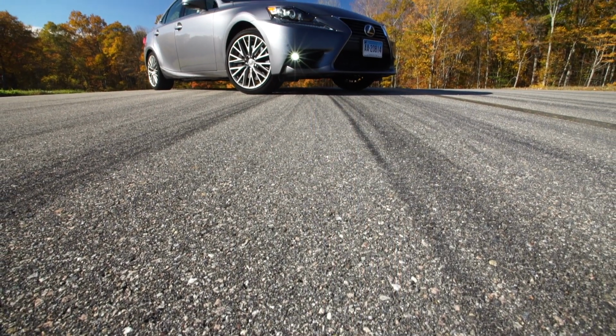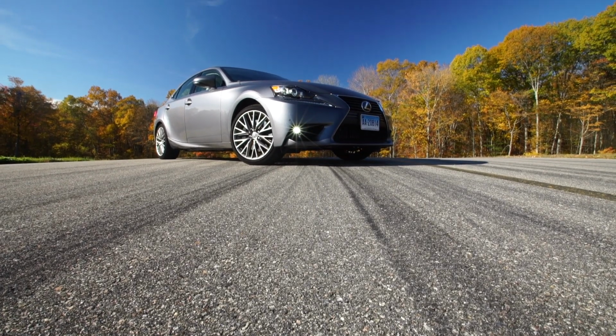Well, I would probably stay away from the Lexus IS. I'm just not a huge fan of that car, and it also has pretty low owner satisfaction scores from our survey.